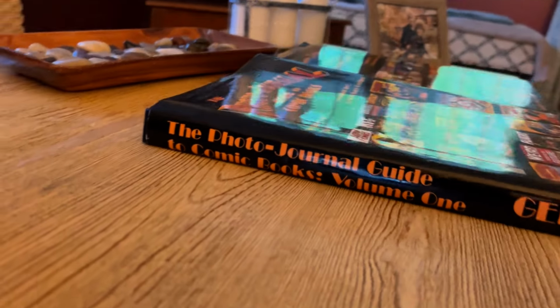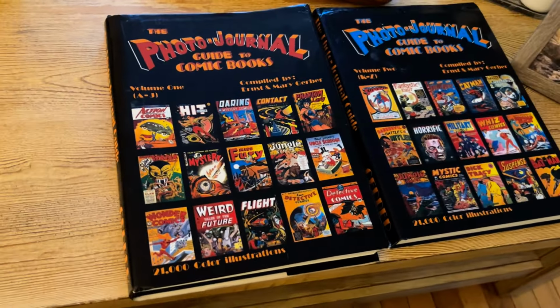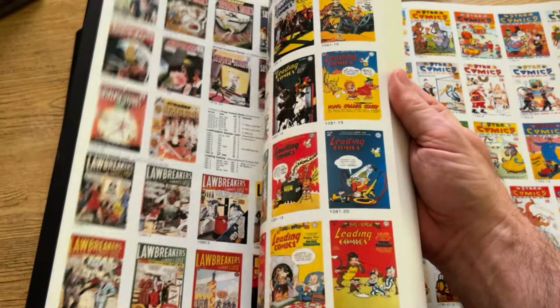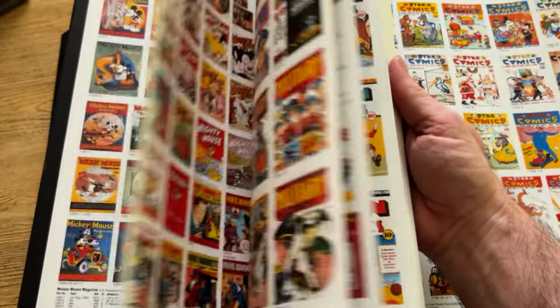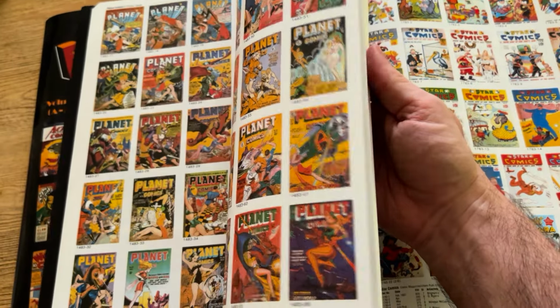Yeah, so a little background. The Gerbers, that's the photojournals by Ernie Gerber, two volumes that he put out in, I believe, '89, and it was groundbreaking for the hobby because this is obviously pre-internet, and he photographed the cover of every comic book, or tried to, from the beginning until into the 50s. By the late 40s and 50s he was skipping over some issues of lesser titles, but all the main stuff is there.